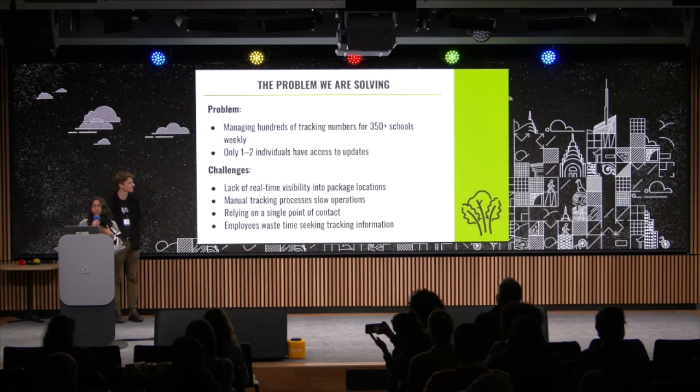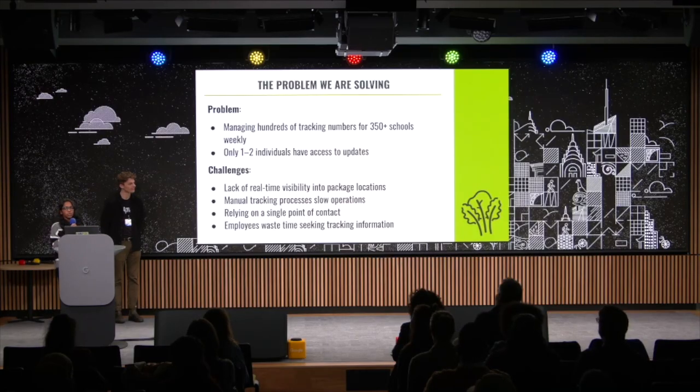A member like me that goes to visit the schools, I have no idea where the packages are. I don't know when it's showing up. Sometimes I spend some time looking for it, not knowing if it's there. Because of this lack of real-time visibility to the packages' locations, it slows down our operations. And currently relying on one single point of contact, we're wasting time seeking that tracking information instead of just having it right in front of us.